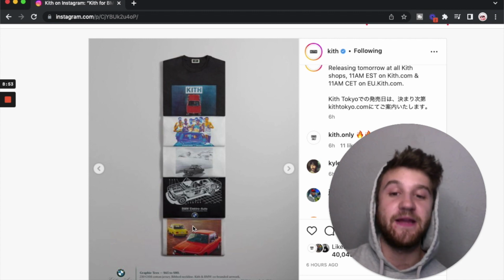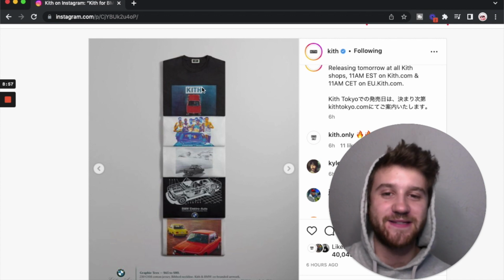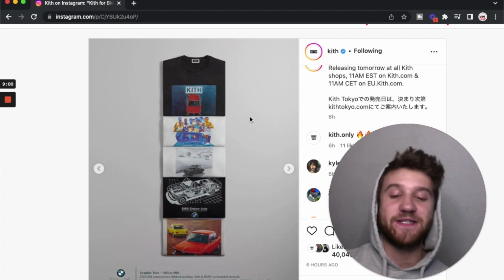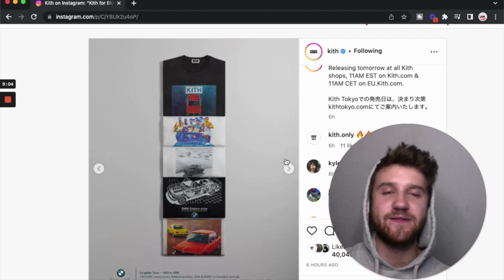So I'm curious to see the Kith branding on all these pieces, really, because you can't see it anywhere besides this top t-shirt. So yeah, it's always interesting how they incorporate their own branding into collaborative pieces.